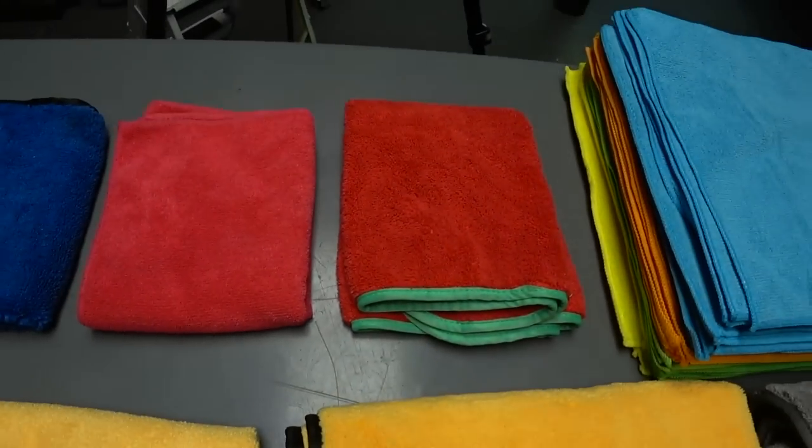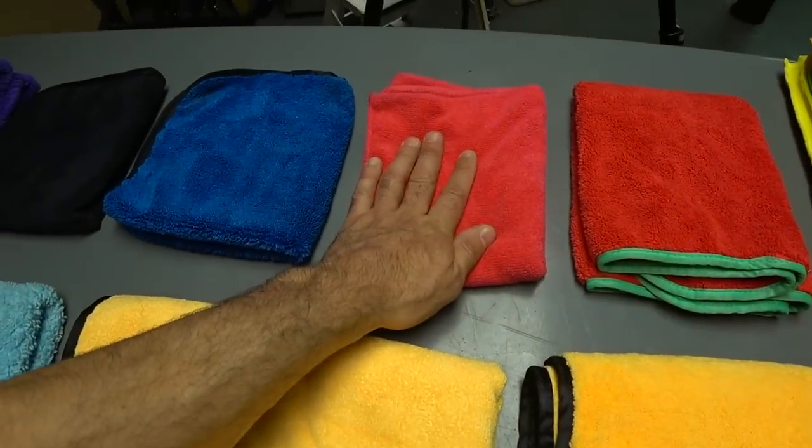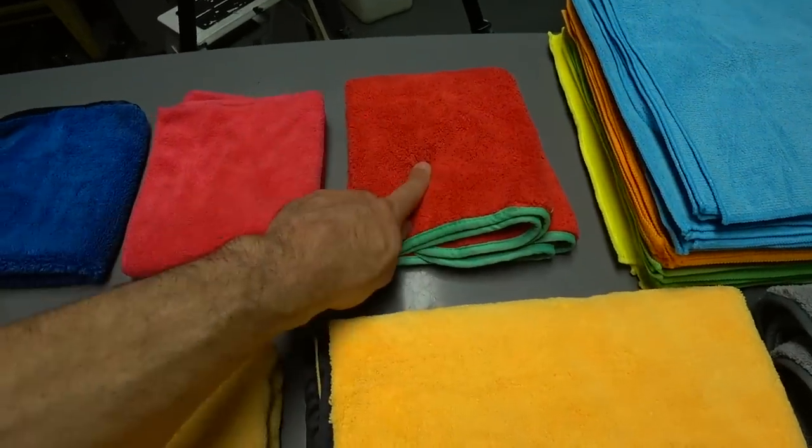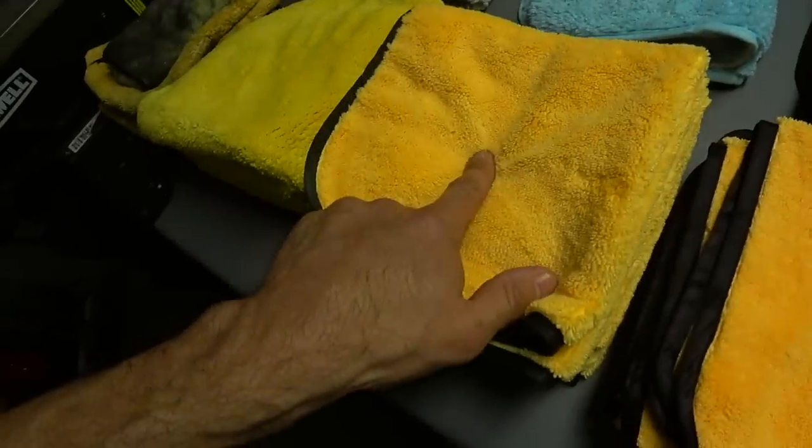And then these are the ones that I don't recommend for anyone, because, like I said, this is just an overpriced version of this. This one here is from Griot's. Same deal. This is an overpriced version of these.